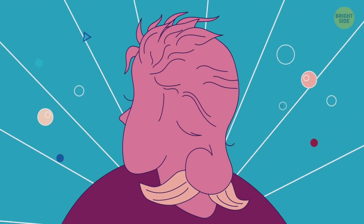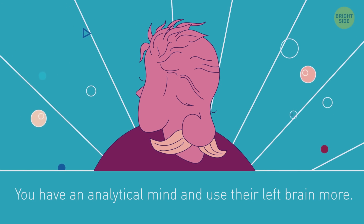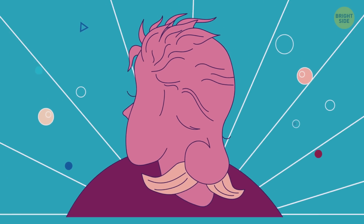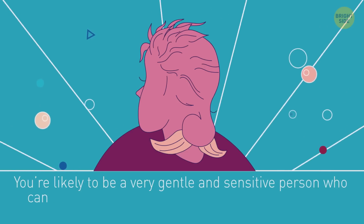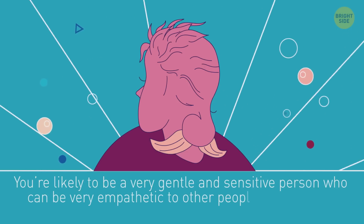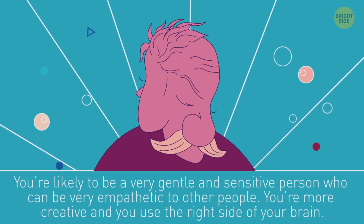Those who see a young woman here have an analytical mind and use their left brain more. If you see an old man, you're likely to be a very gentle and sensitive person who can be very empathetic to other people. You're more creative and you use the right side of your brain.